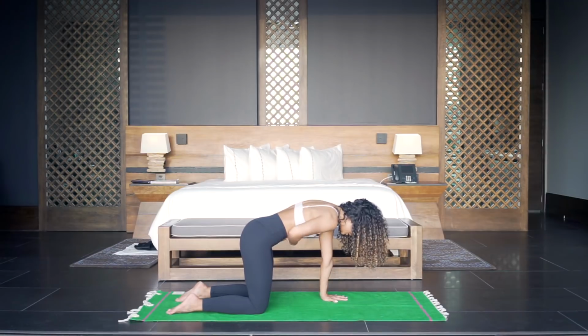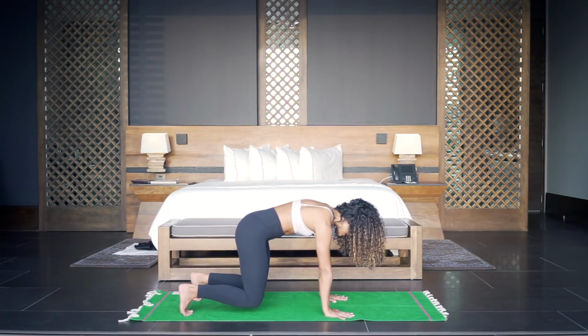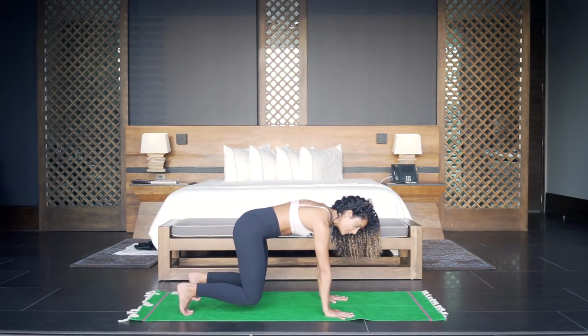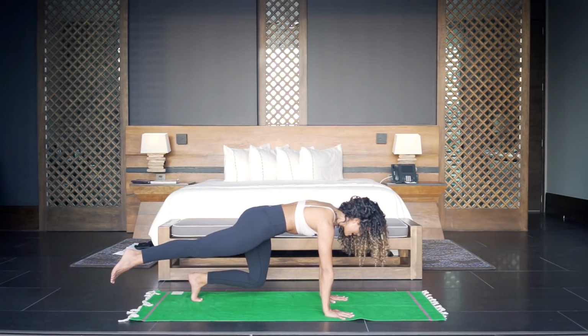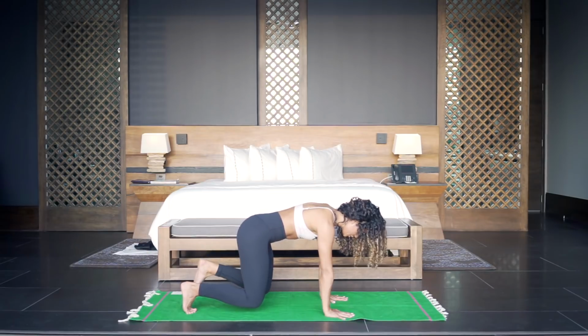I just want you to keep the belly drawing in. My ribs are in. I'm pushing the floor away. I'm going to tuck the toes and lift the knees a centimeter off the floor. Now, if you would like to make the practice a little bit harder, you can try and extend the right leg back. Bring it in. Left leg back. If that's too strong for you, just stay right here.